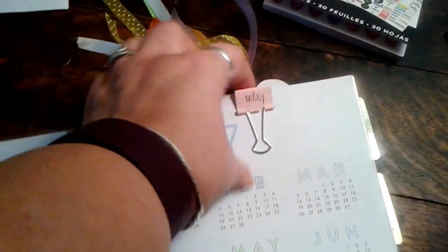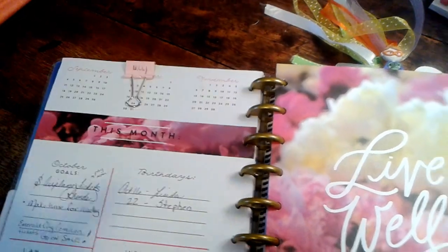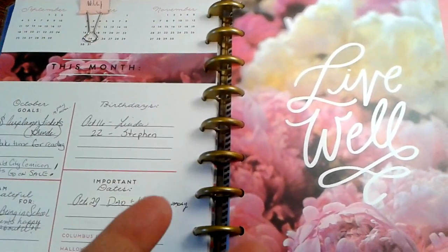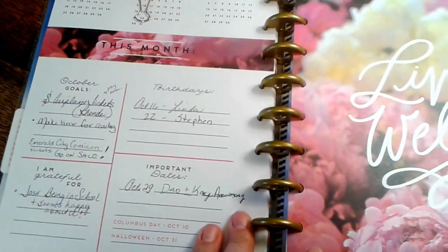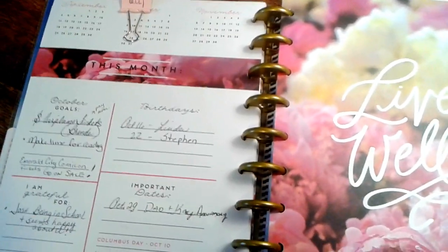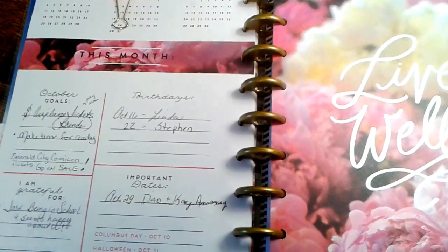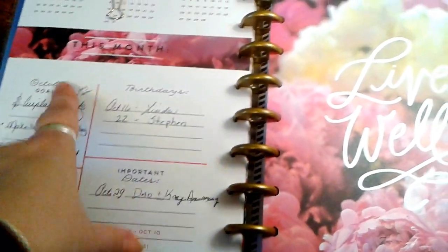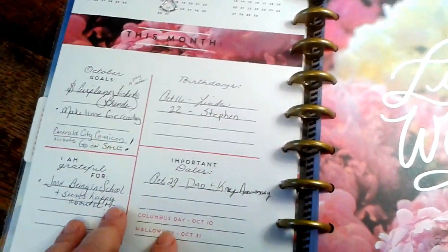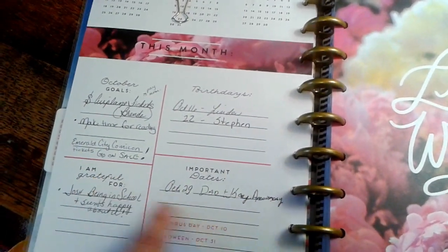Here at a glance, obviously, I do clip my old months together, but I keep a couple months in there because I like to look back for different reasons. Like today, I'm going to show you how I use my October monthly, and had I taken that out, I would not have that available. I do store them, but I don't want to have to go dig them out every time I want to see them for something. So the note page, Erin Condren has one, and I've seen people break it up like this. Happy Planner already does it for you. Goals, important dates, grateful list.